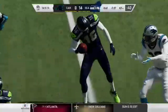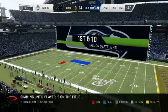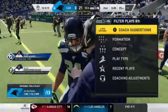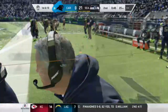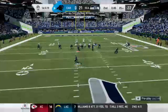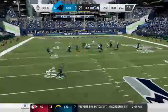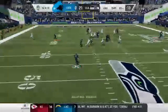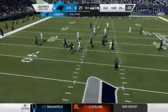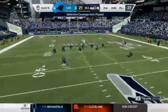Great blocking on the return. It springs him for 25. On first down, it's Newton. And that's going to be incomplete. Too tough to hold on to that one. It's second down. This team is not going to make it easy for you.